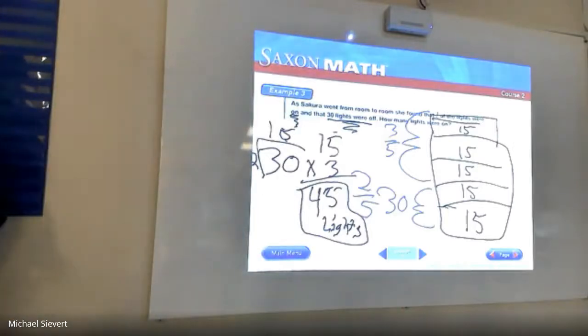Karma? So whatever the denominator is what you divide the whole number by? No. Whatever the numerator is for the part you have. So you don't want to divide it by the whole number because 30 divided by 5 is 6. We don't have 6 here.